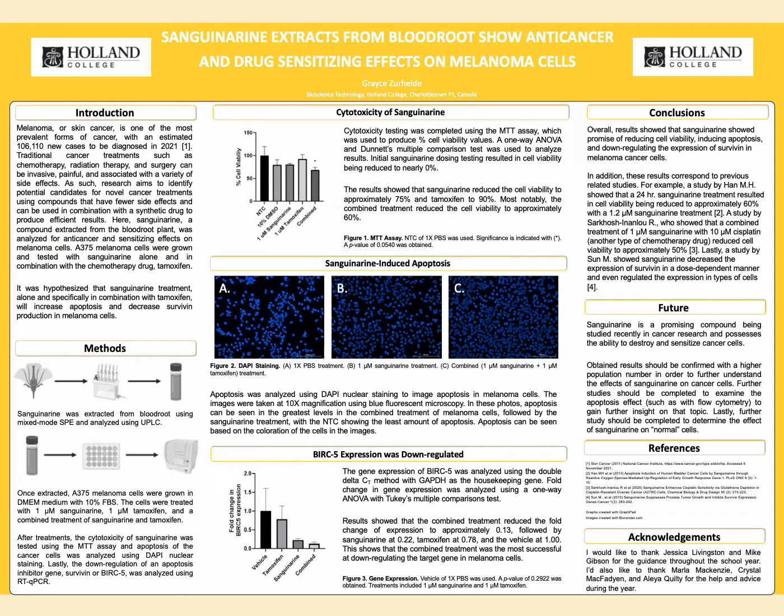The expression of survivin was analyzed using a one-way ANOVA and Tukey's multiple comparisons test. Results showed that the combined treatment reduced the fold change of survivin expression to 0.13, sanguinarine alone to 0.22, tamoxifen to 0.78, and the vehicle was at 1.00. Results showed that the combined treatment was the most successful at downregulating the target gene in melanoma cells.